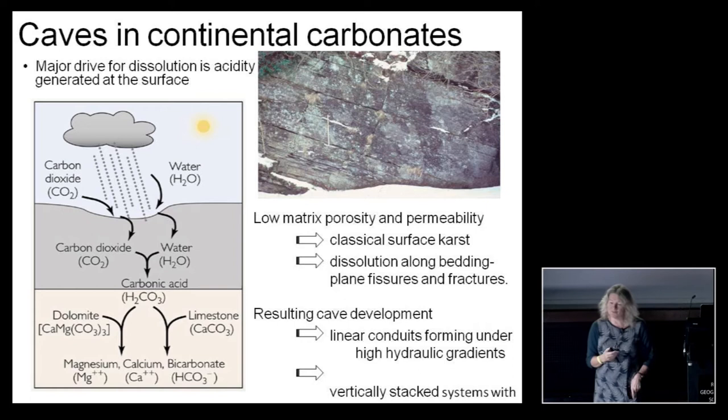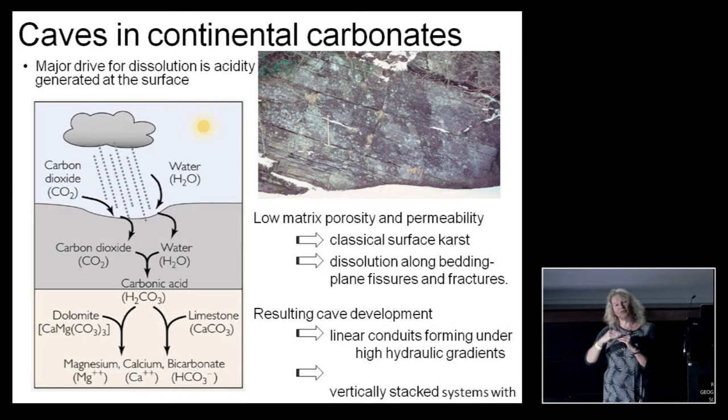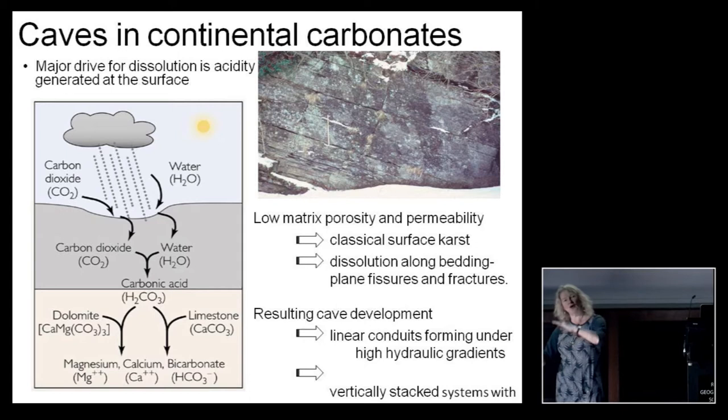As a result, we tend to get linear conduits. We can walk along a cave for a long way, hopefully. Those caves often form under relatively high hydraulic gradients. The water table dips relatively steeply, and they tend to be vertically stacked. We've seen some beautiful examples where we've got older caves at high elevation, and then as base level, as the river outside is eroding down, the caves develop progressively over time. So the younger caves are the shallow, low elevation ones, and the older caves are the high elevation ones.